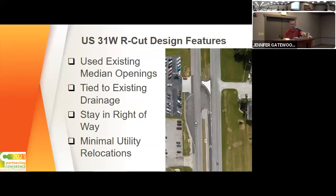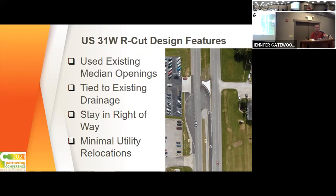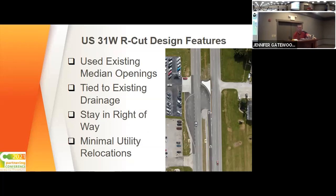A lot of our U-turns, we tried to strategically place them at existing crossovers. We're trying to be cost efficient with this project. That did mean that some of our entrances and U-turn spots were then going to be combined. So as you can see in the picture, we used some dotted lane line extensions to try to indicate which portion of this crossover is more geared toward the U-turners and which portion was more for people wanting to access the business on the side there.